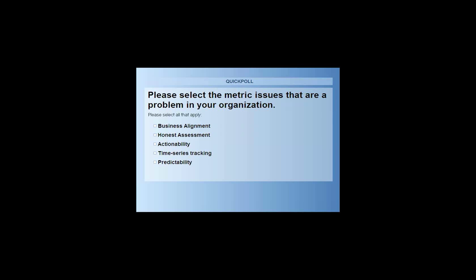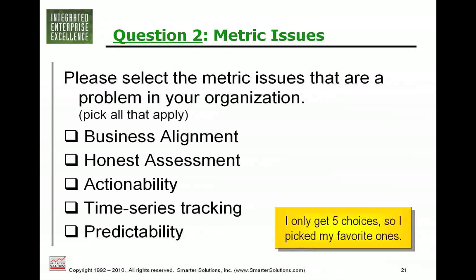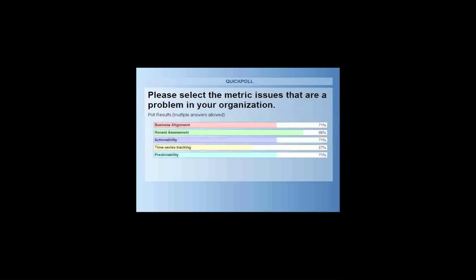At some level, I expect your answer is a function of the problems you've seen also. It looks like they're pretty even. The honesty's pulling ahead, and you should all see it now. Honesty was the winner. The time series track was up there, but note all over 50%. I agree. It's hard to pick these, which one's the most important.